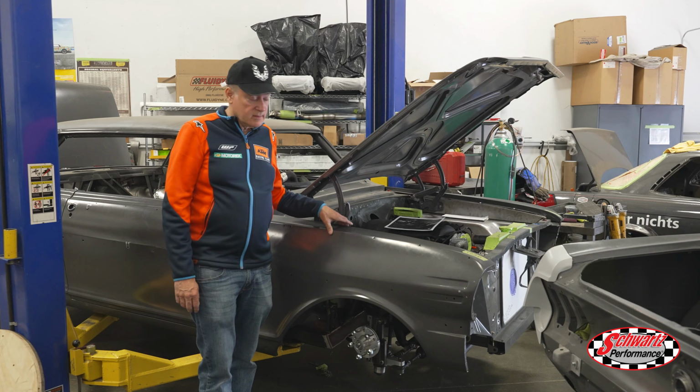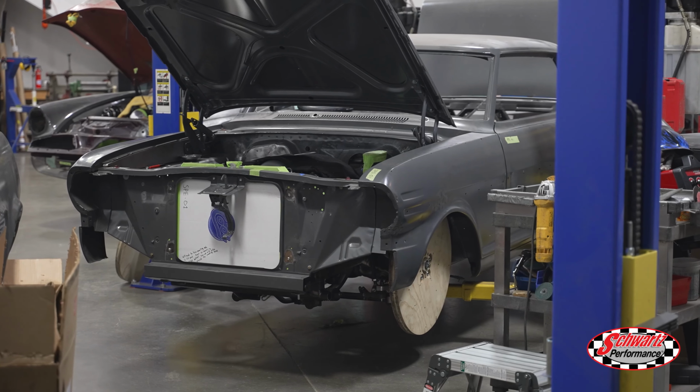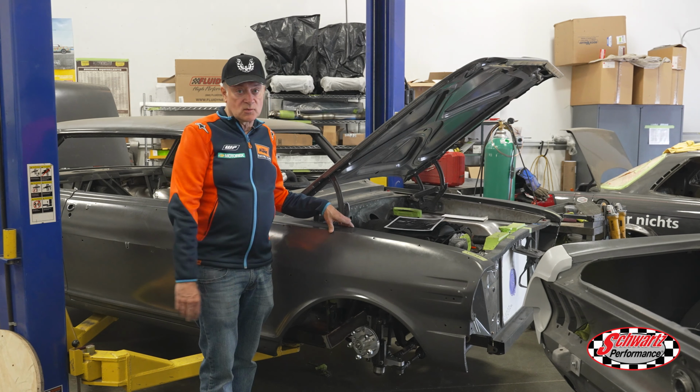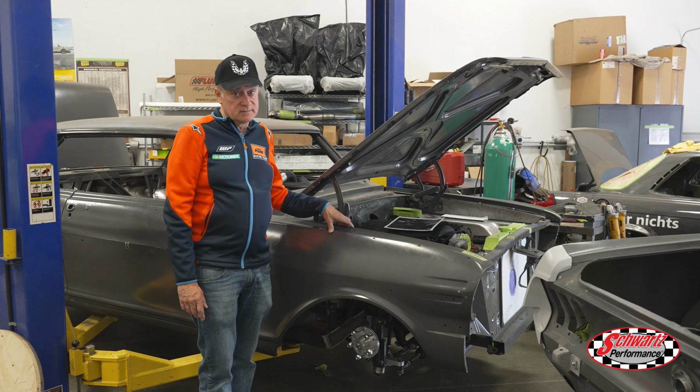This LS3 powered Chevy 2 Nova is coming along nicely. We've got most everything mounted underneath there. It looks like we still need to do coolant pipes, air intake tube, and we're waiting for the vintage air conditioning unit, which I'm told is going to be here in a few days. So progress continues on this one, and should be ready for paint and body real soon.